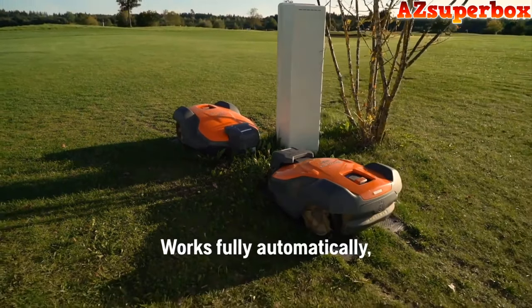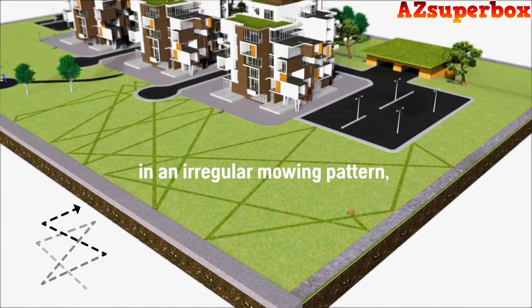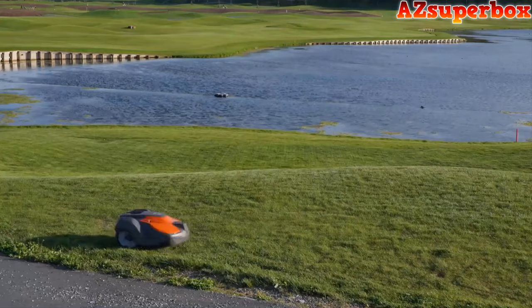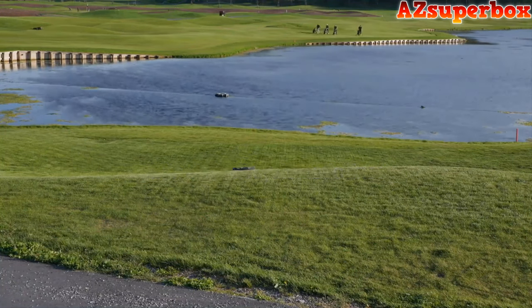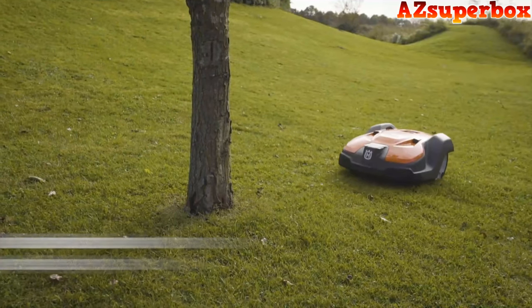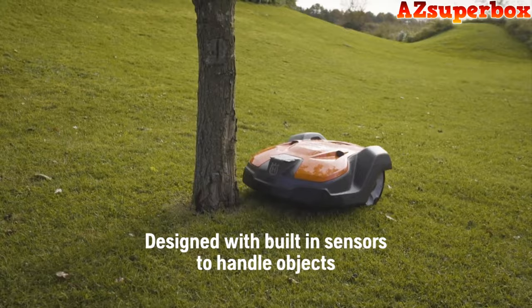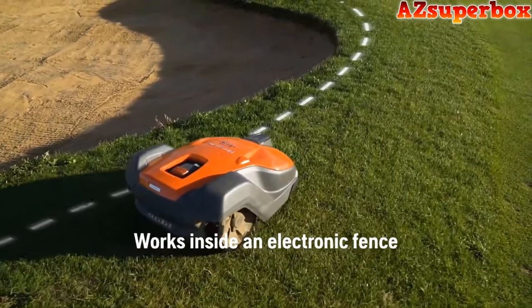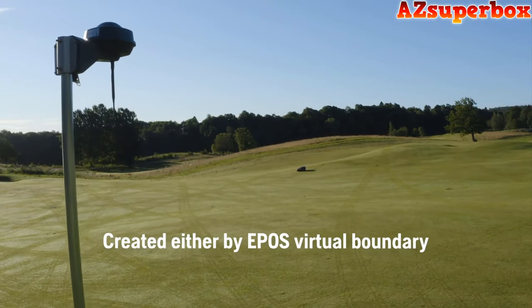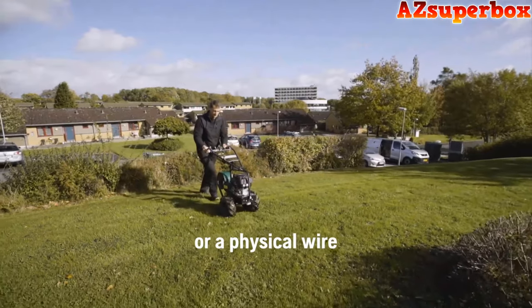Husqvarna Automower robotic lawn mowers are renowned for their precision cutting, reliable performance, and intuitive technology. By utilizing advanced sensors and navigation systems, they can effortlessly navigate complex landscapes and deliver consistent results. Whether you're aiming for a perfectly manicured lawn or seeking to optimize the maintenance of your commercial property, our top 5 picks encompass a range of models to suit various needs and preferences.